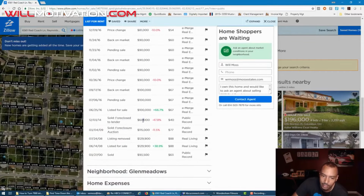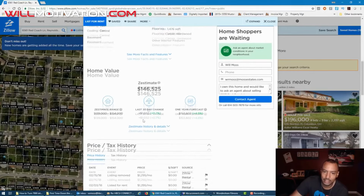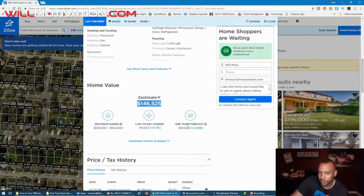Look, you can kind of know when it got foreclosed back to the lender. The lender got it foreclosed back to the lender for $60,000. So basically, the lender had 60,000 into it. So when I bid on it, I gave them every bit of that 60,000 that they had in it, but I put a little bit more on there, which was 67, and they took it. And there also was a squatter in this house before. But anyway, 67,000, and it's now worth 146. That doesn't even include the rehab that I did on it.